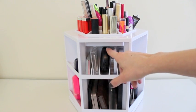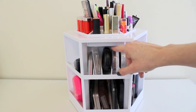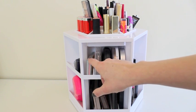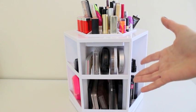So what I have is I have a MAC one right here, and then this Hard Candy Tiki bronzer, which fits really comfortably right in there. You can see it can like move around a little bit. And then on the sides I have my Mary Luminizer and Sexy Mama translucent setting powder from the Balm on either side. So that fits and it kind of works.